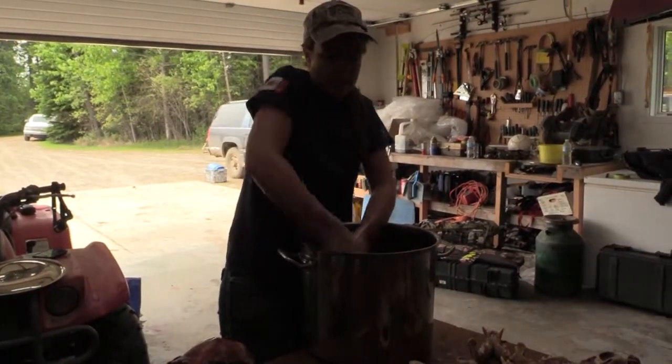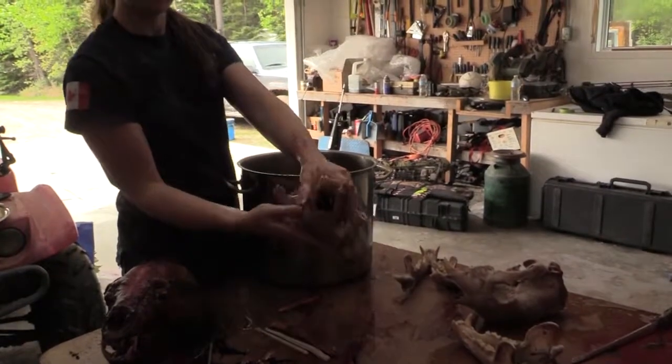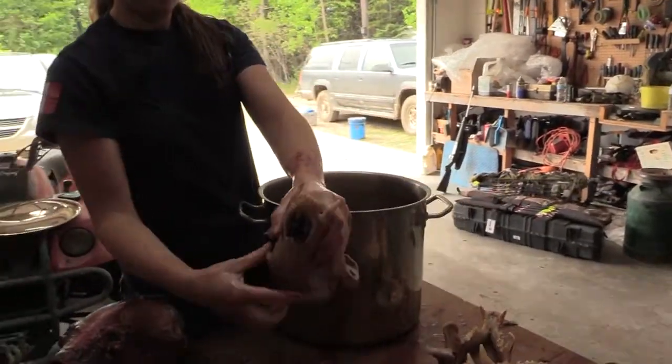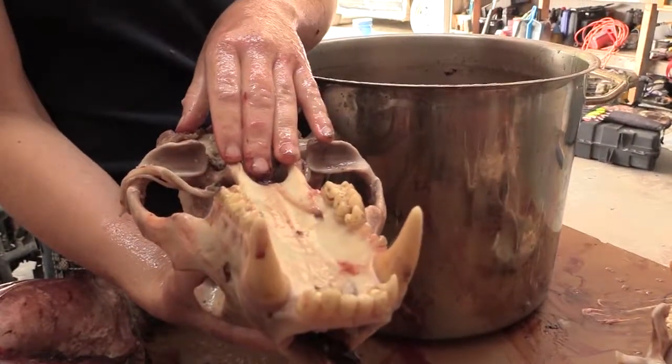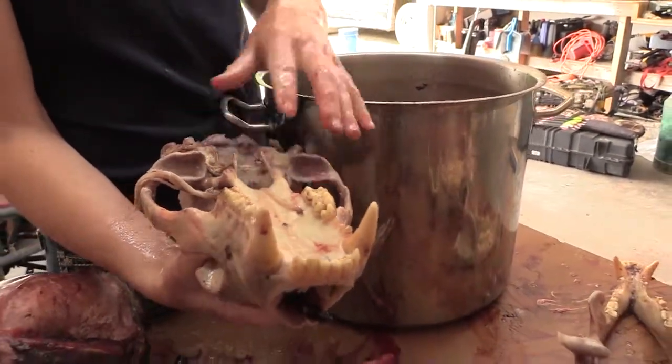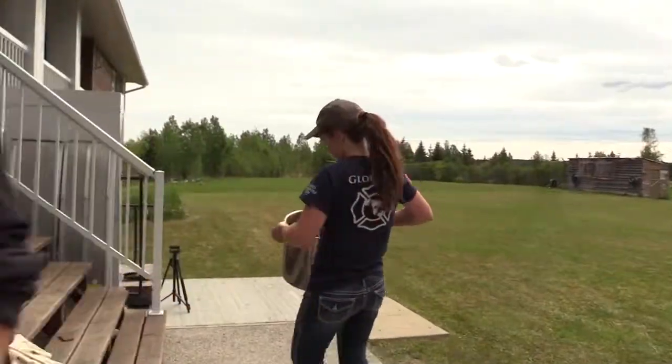Because once you get it to this stage, you just pressure wash it to get all the little orifices and stuff. You can see in there, there's still a bunch. But you can pressure wash that really carefully so that teeth don't fall out. Get it all cleaned up, and then we'll whiten it later on. All we're doing at this point is getting these bears to that stage.